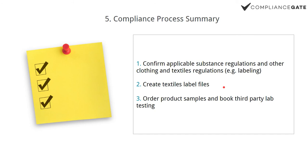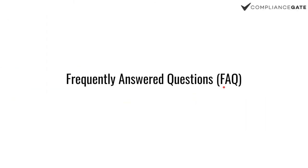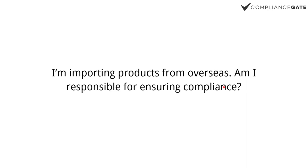Okay, so it's a pretty basic strategy when it comes to textiles, at least in Australia. So, a couple of questions in the FAQ. I'm importing products from overseas. Am I responsible for ensuring compliance? Yes. A common misunderstanding is that, oh, it's a supplier, they should know. But it's not really like that. They can confirm that, okay, we can comply with, say, REACH, or we can ensure that the product doesn't contain excessive amounts of AZO or formaldehyde or something like that.